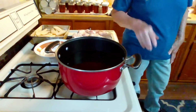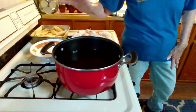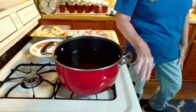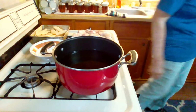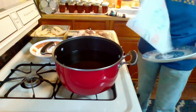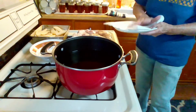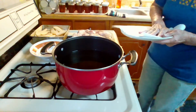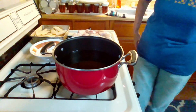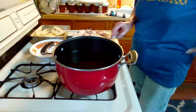And while we're waiting for the oil to get very hot, we want it as hot as we can get it over this gas stove. I'm going to get a platter ready for the fish by putting some paper towel on it, because we do want to drain the fish very well after it's cooked, as soon as it comes out of the oil.